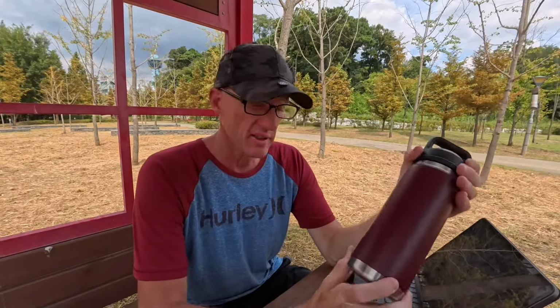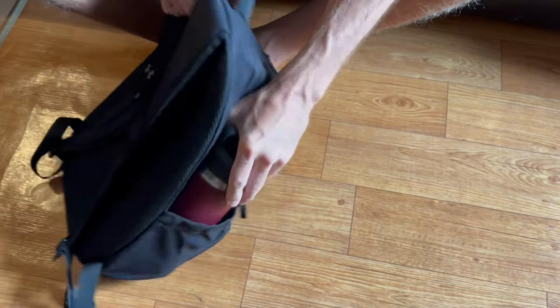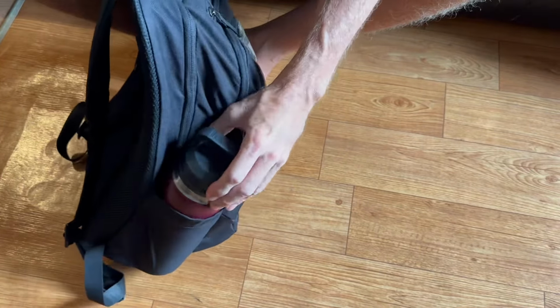And also, you may have issues with it being a little too snug in the side pockets of your backpack, or not even fitting at all. So that is something else to consider. It just fits into the side of mine, but again, this is on the larger size, and I wish I had gone with the 18 ounce, the next size down.